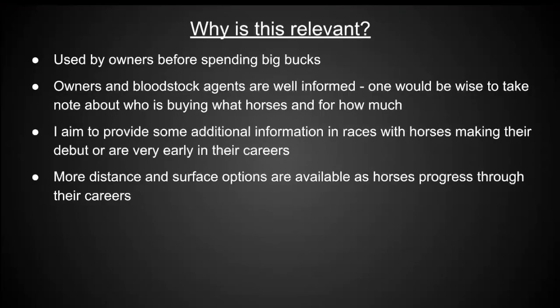So why is this relevant? This is relevant because these metrics are used by owners before spending thousands and sometimes millions of dollars before buying a horse to race and or eventually breed. I trust that these owners and bloodstock agents know a lot more than myself about which horses to buy in order to earn a return on their investment. So when they buy a horse, it has success on the track and it goes out to the breeding shed relatively early in their careers, it would be wise to take notice of this.